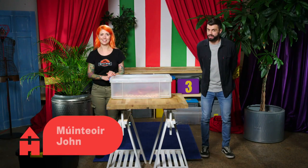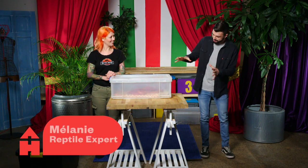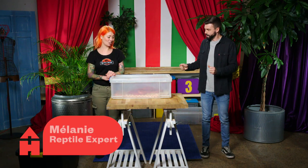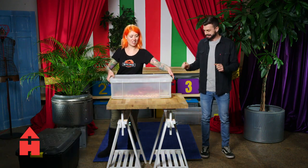Dave Cockenia, Múinteoir John here, and I'm joined by Mélanie from Reptile Haven. Now, Mélanie, I noticed that this box has a lot of air holes in it. It does indeed. What have you got in this box for us? Well, I've brought along a few snakes today.